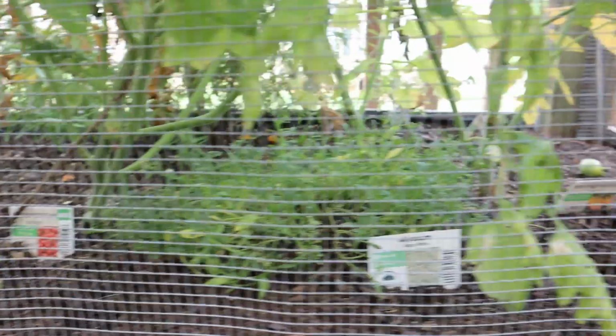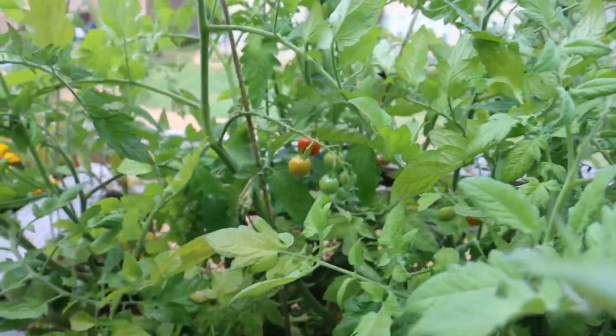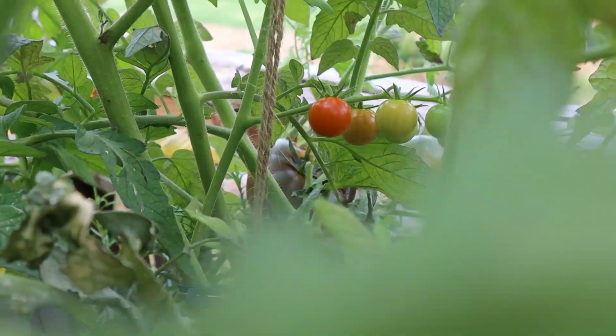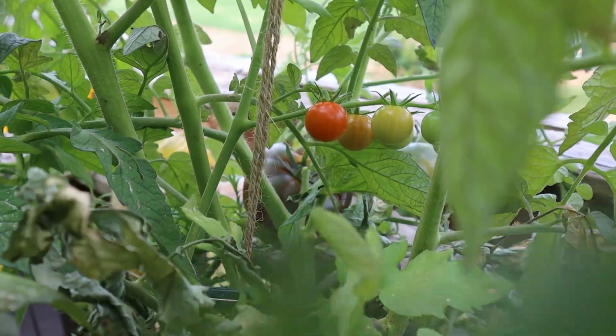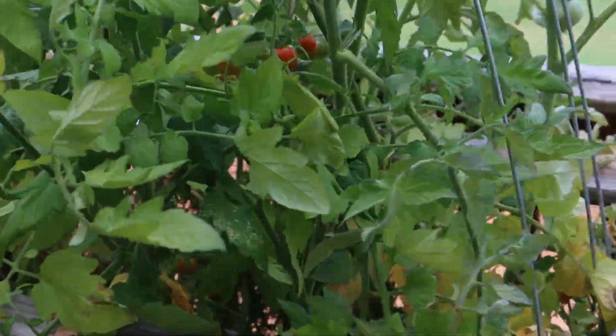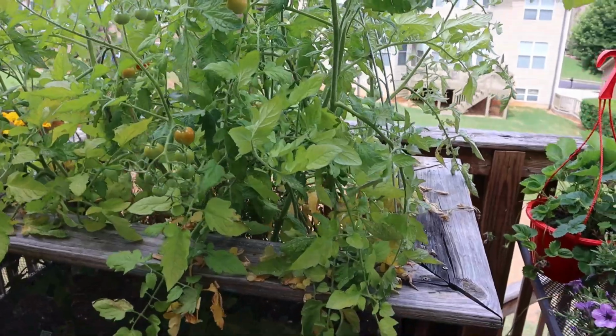And I love it. I also was able to harvest a Black Krim heirloom tomato. As you can see, I have another one growing in the back here. Let me see if I can get a good shot. There it is. You see it? There's another one right there. So good. When I tell you, that's my first time growing Black Krim heirloom tomatoes. They are absolutely delicious.